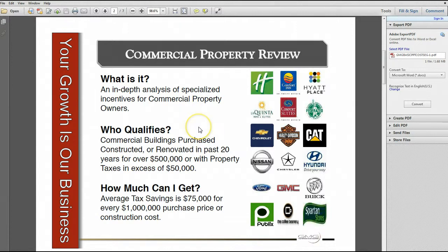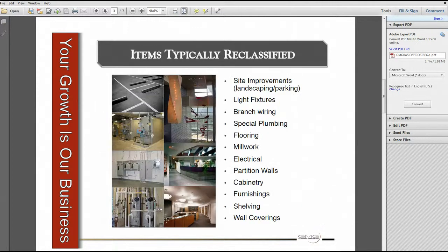Now, I'd just like to interject for a moment, because some business owners are a little misled. They've been told by their CPAs or others that this only works on brand new buildings or newer buildings, and that is absolutely not true. You notice here it says in the past 20 years if it's been purchased, constructed, or renovated for over $500,000. So you can always call and talk to us for just a few minutes and see if you might be able to qualify. Now, how much can a business owner get? Well, this is exciting. You notice here tax savings is $75,000 for every $1 million purchase price or construction cost. So quite a bit of incentive there for business owners.